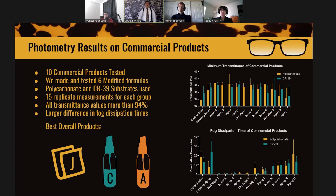We found out from our photometry results that the reduction in transmittance by the fog was rather low. Most samples were above 96% transmittance, with the control polycarbonate being the lowest at 94%. That means that the vision obscuring aspect of the lens fogging is more from scattering light than in the transmittance reduction directly. A more effective test for distinguishing products was dissipation time of the fog.